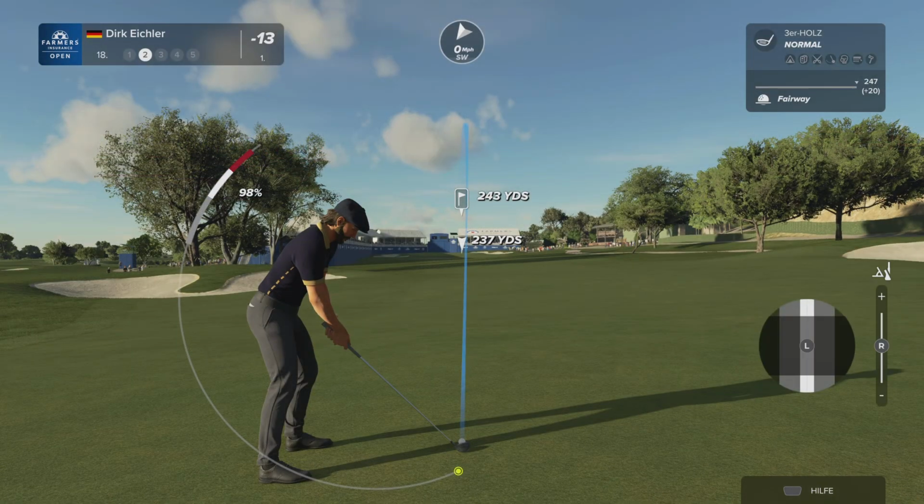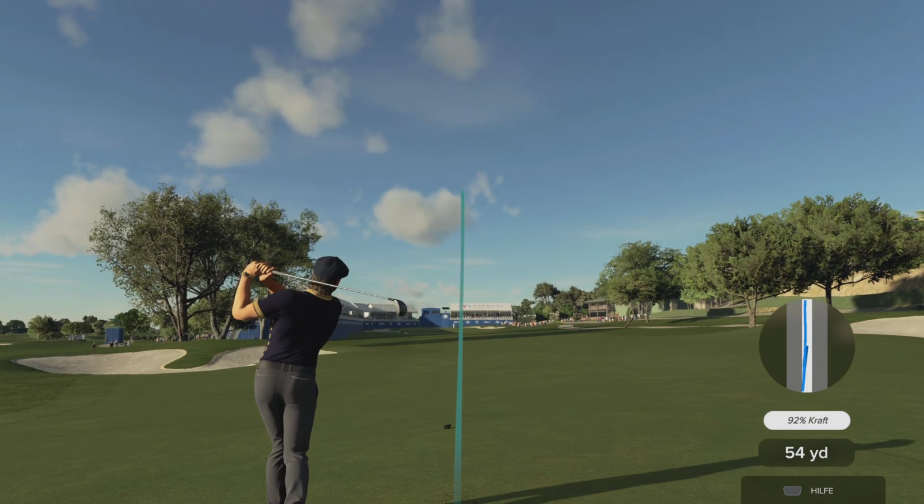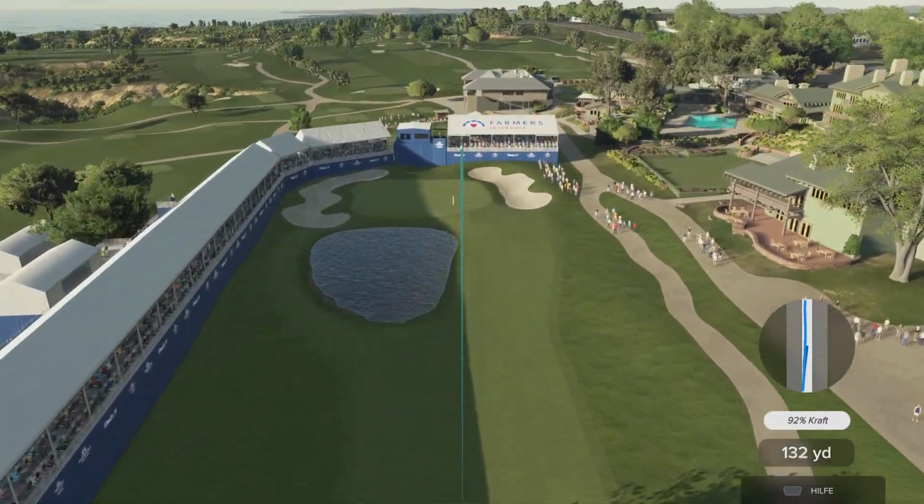Well, you can see why he's leading. That was a shot of high caliber. Huge tee shot there, Luke. What a display of power. Seems to have chosen the three wood.